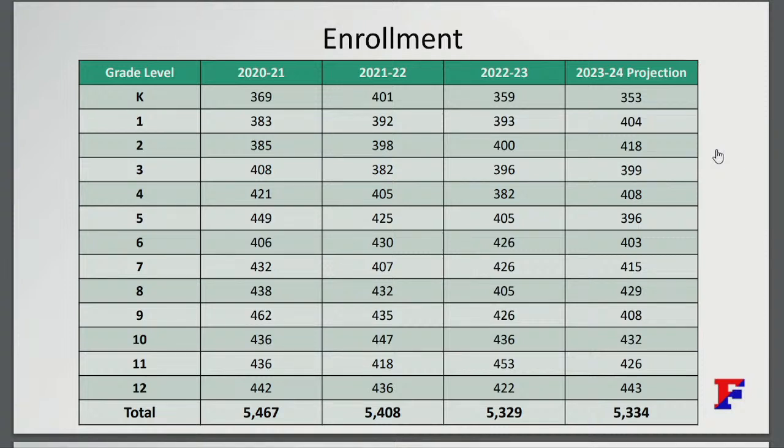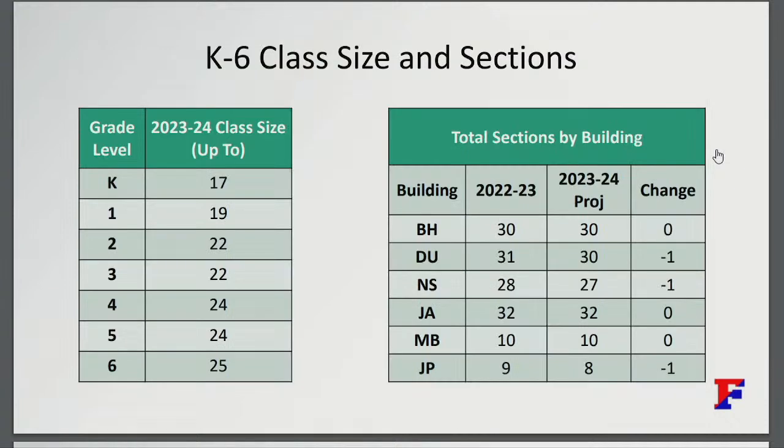So you'll see that the K projection right now is kind of low. That will increase as we move closer. And then through the years, you'll see that students will come to Fairport schools. And we know that those numbers will increase, again, to between 420 and 440, which helps us with our future planning.